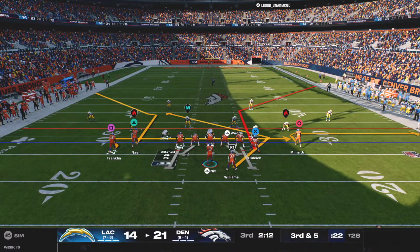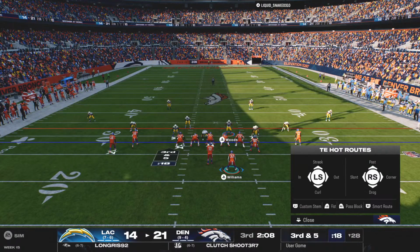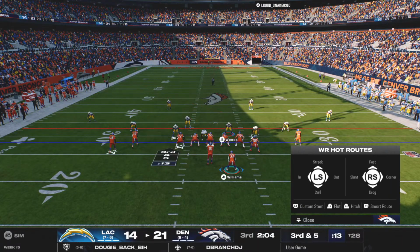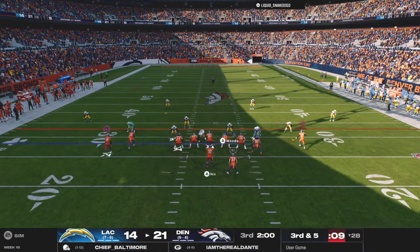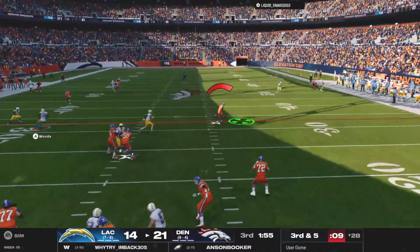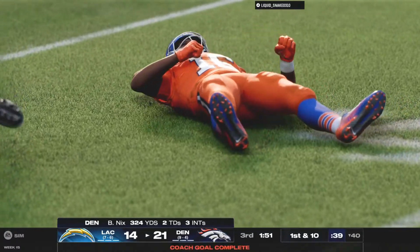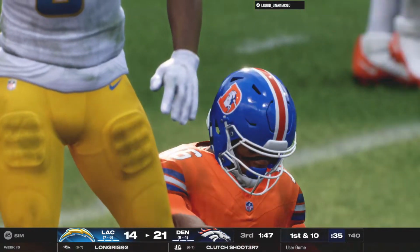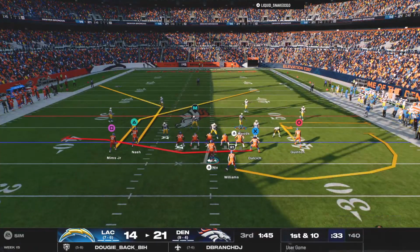Here now, 3rd and 5. Brings up 3rd and 5. Now Nix is going to look to throw. That's complete. Taken in by Franklin. It's a gain of 12 there. Good for a Denver 1st down. That's good for the Denver Broncos.